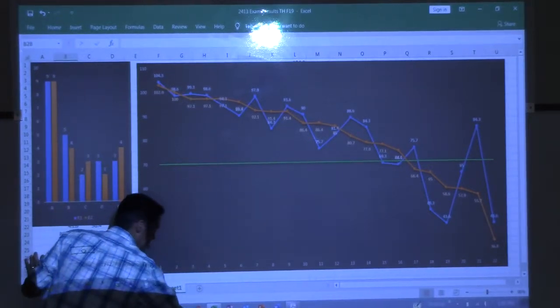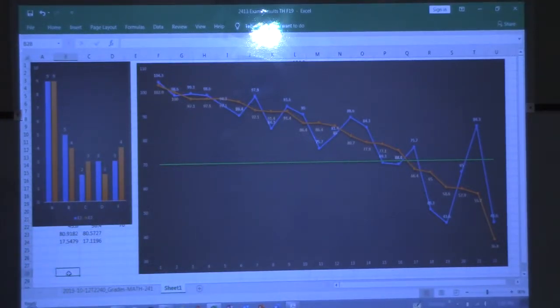The class average on this test was an 80.57, and that was very close to the same average as on exam 1. We had 80.9, so right around an 81 average. Standard deviation was about 17 points, so it's almost like a mirror image of exam 1 in terms of average and standard deviation.